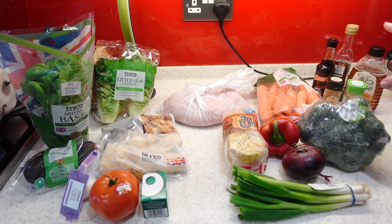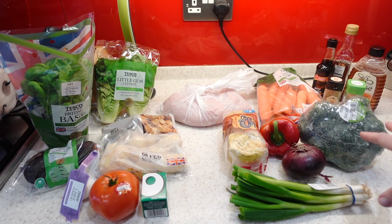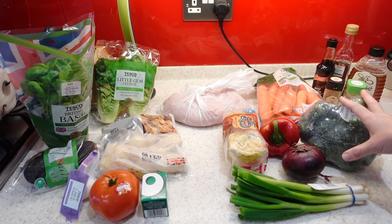And then I'll just put this all together and it'll make a really nice dinner. But don't forget, this will be on my Instagram, so go over there as well to have a look how I have made it fully.